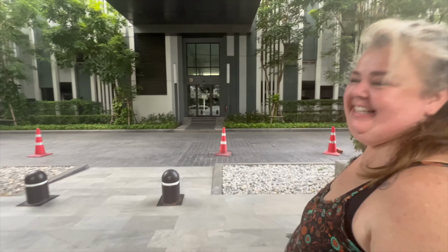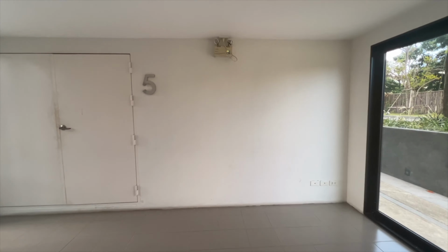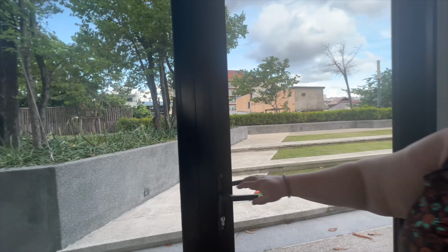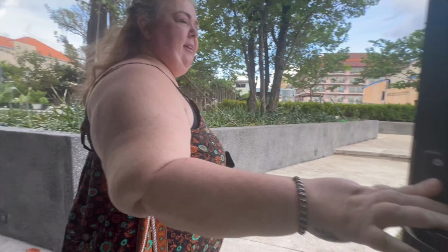Now we're going to head over to the car park. Exciting, I know, but let's go and check it out. Yeah, it's definitely a car park. I'm just waiting for the lift to go up to the roof. So we're on the roof of the car park.